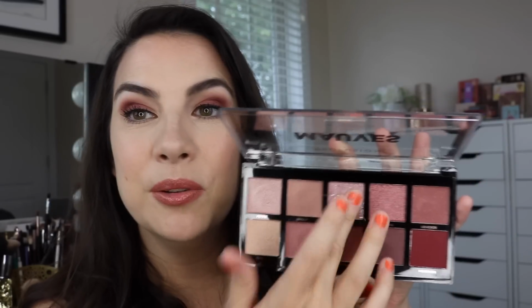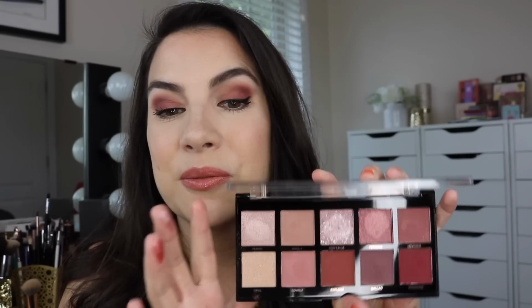I don't think I even incorporated any shimmer except maybe the innermost corner, but there are some beautiful statement shimmers. In another look I did, I worked in a few of those. They're just dazzling and so pigmented. Everything in here is so nice to work with. You just can't go wrong with the little Profusion palettes. $5 is an absolute steal. It is the biggest steal going in makeup right now, period.